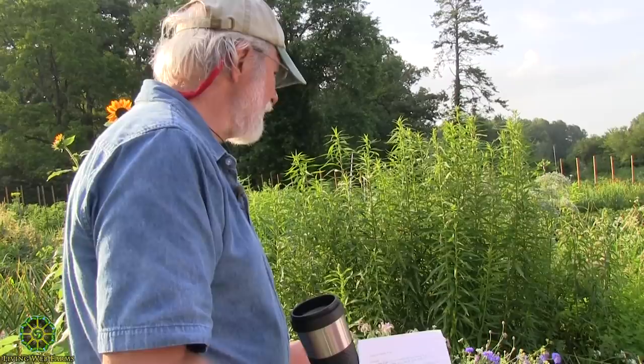I plant morning glories because they're gorgeous, because they make me happy. And someday I may find out there's another reason. But meanwhile, I don't care. That's a darn good reason right there. The good news is if you do that, you get the balance. You have enough stuff and nature figures out what works for what.